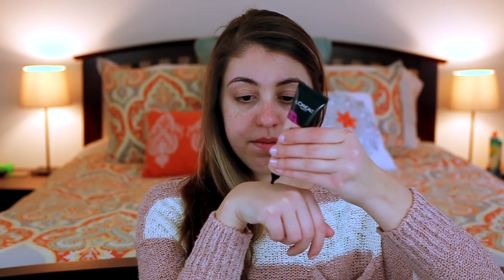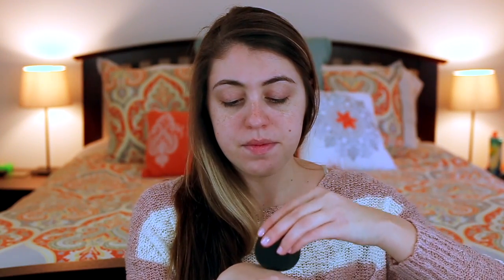So I'm gonna put a little bit of that on the back of my hand here. I'm gonna take my beauty blender that I've been liking to use lately. This product is very moussey. I'm just gonna start dabbing it on my face. So this definitely covers well. I don't think I'll have to go in with any kind of concealer for blemishes or red areas or anything after.